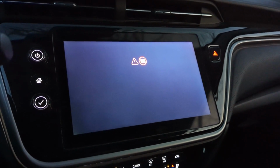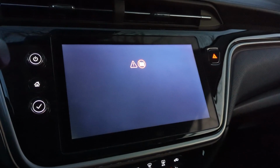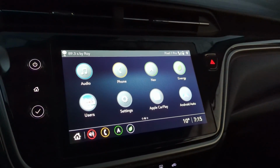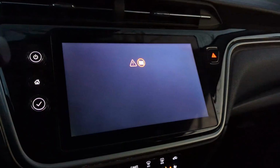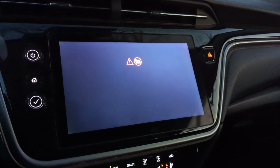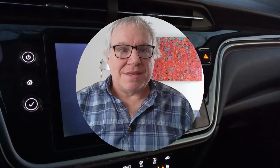And then there's times when I put it in park. Let's see if it'll go out of this mode, and then it gets stuck here. Nope, this time it didn't. Yeah, it's pretty intermittent. Yeah, now it seems to be completely not working. But next time I get in the car, it'll probably work just fine.